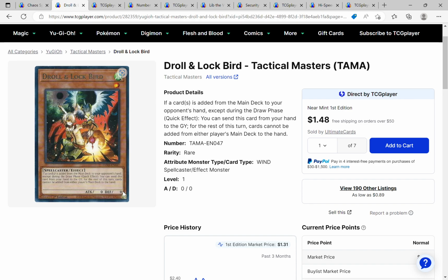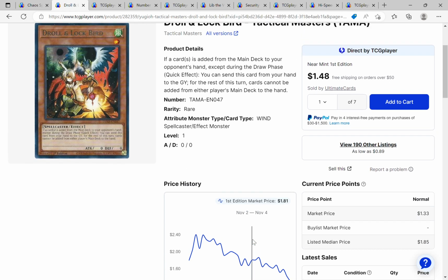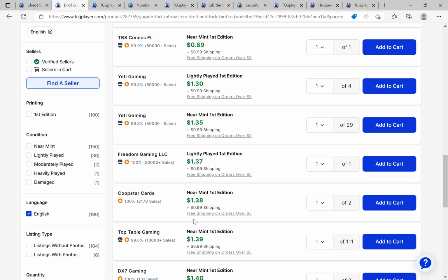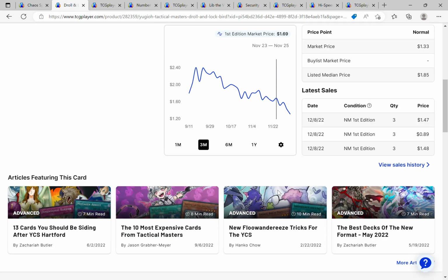So just because of that, Drone Lockbird is not seeing a lot of play. It is not demanding a high price point. But I'll tell you right now, if we get into any kind of meta to where this becomes good, you could very much expect these 89-cent copies to leave, and this is probably going to be a $3-5 card. So like I said, this is even a better point to get in right now.